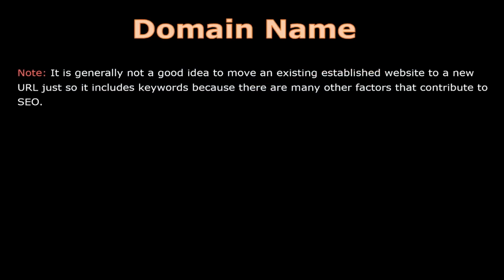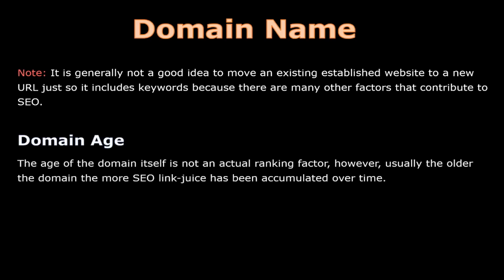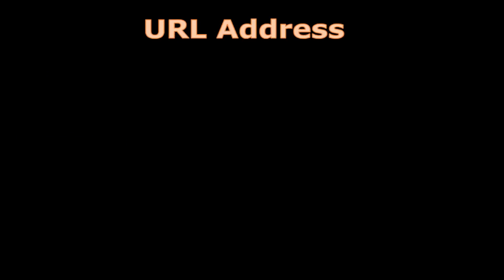Take note that it is generally not a good idea to move an existing established website to a new URL just so it includes keywords, because, as I said before, there are many other factors that contribute to SEO. Domain age. The domain age itself is not an actual ranking factor. However, usually the older the domain, the more SEO link juice has been accumulated over time.